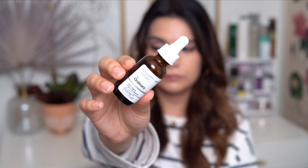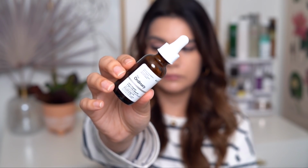First up is the 100% chia seed oil from The Ordinary. It's kind of a medium weight oil. It's not super light like squalane oil, but it's not as thick as sea buckthorn or camellia oil tends to be. It's somewhere in the middle, which is absolutely what my skin wants. It doesn't want super heavy oil, but it needs a little bit more than the really fluidy light oils. This is the exact right texture for me.